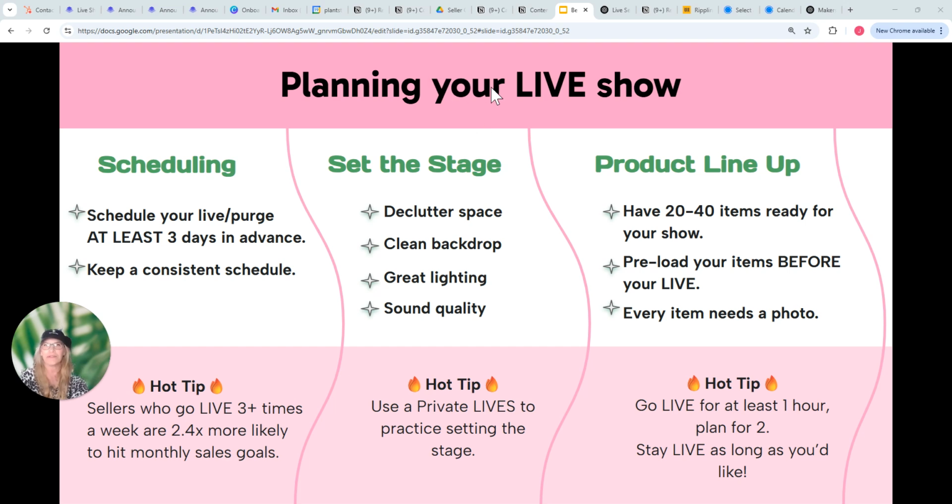Next is product lineup. Some really important points here. You want to do your very best to have 20 to 40 items available for your first show. So when you're planning on going live, make sure that you have this many items ready to go. This is going to help your viewers have a lot to choose from and a great variety of items to check out in your shop.